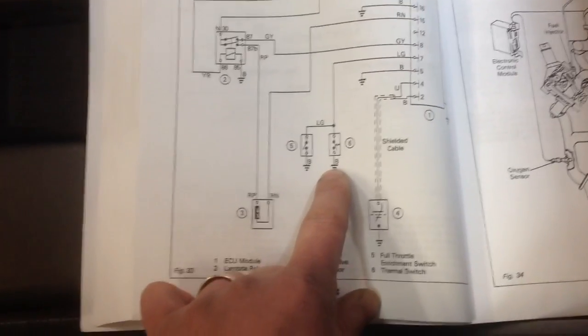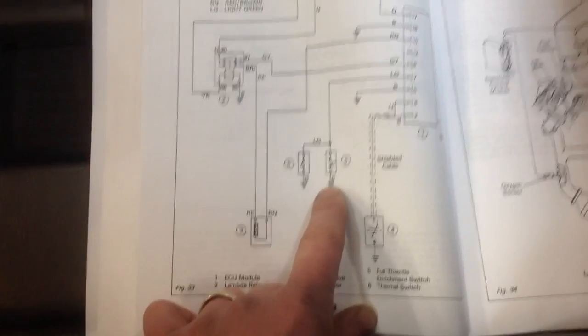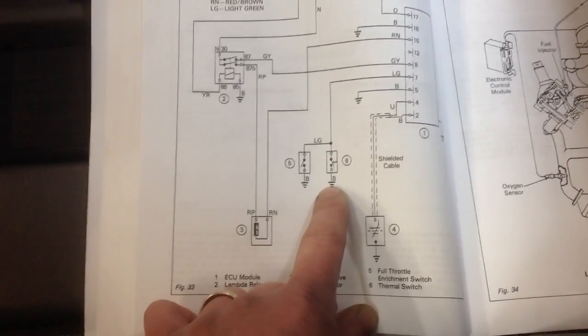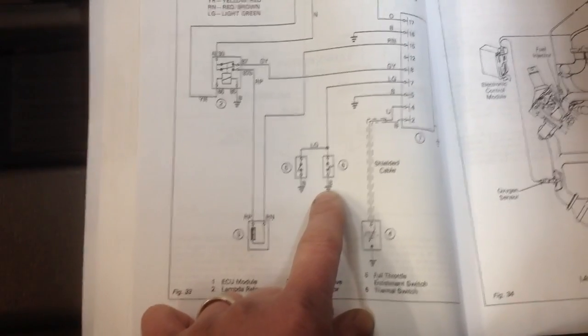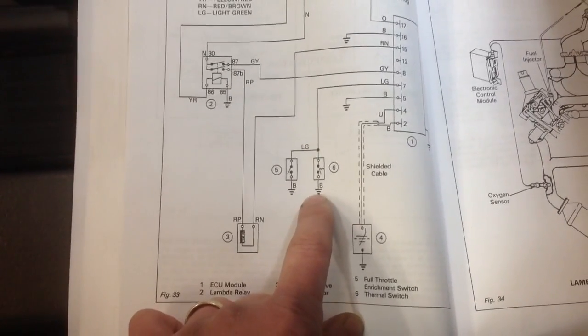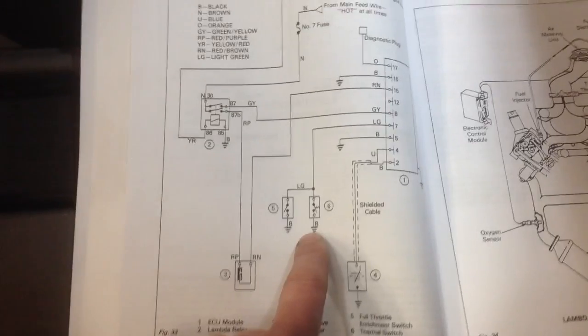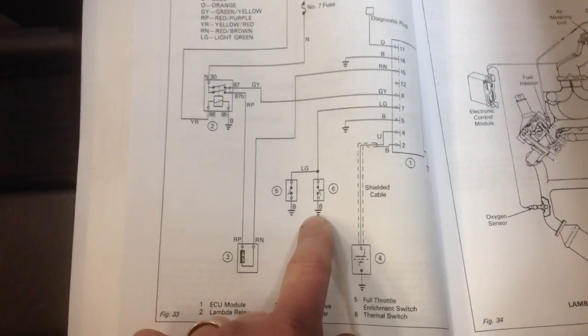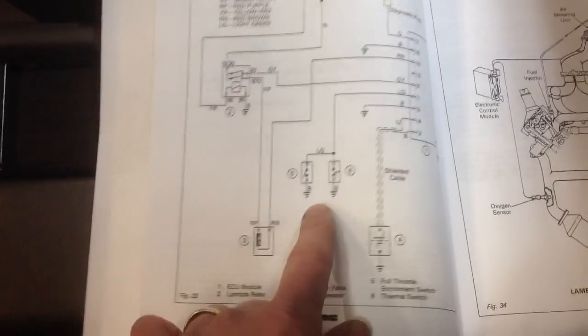I've unplugged that switch as of right now, and I guess I'm kind of curious as to whether or not the engine is running the way it is simply due to the fact that this switch is not plugged in, and the Lambda ECU is not seeing any kind of variance to ground. Any help would be greatly appreciated.